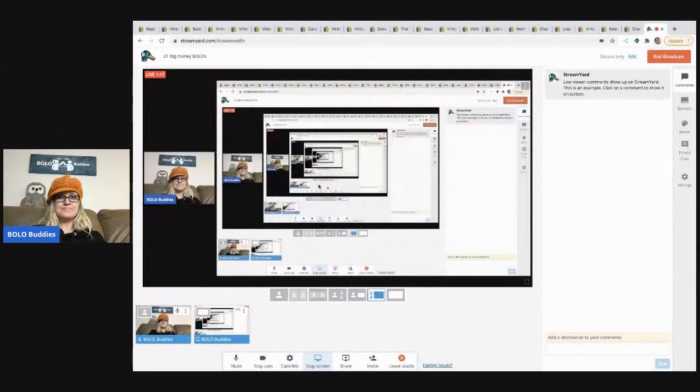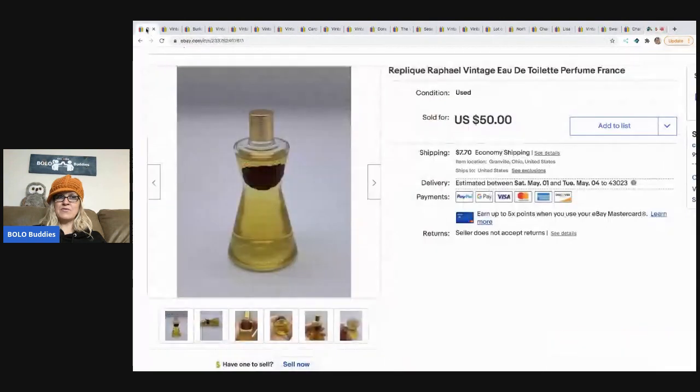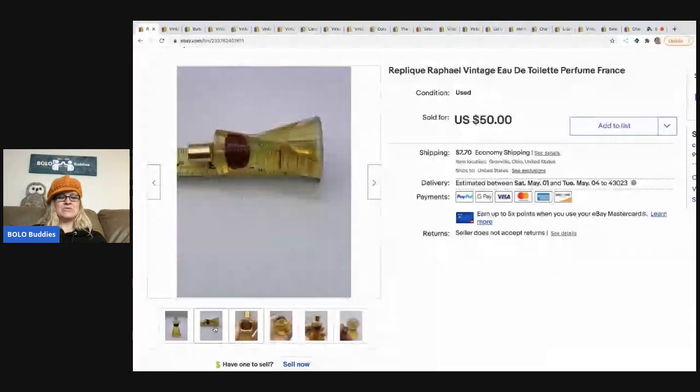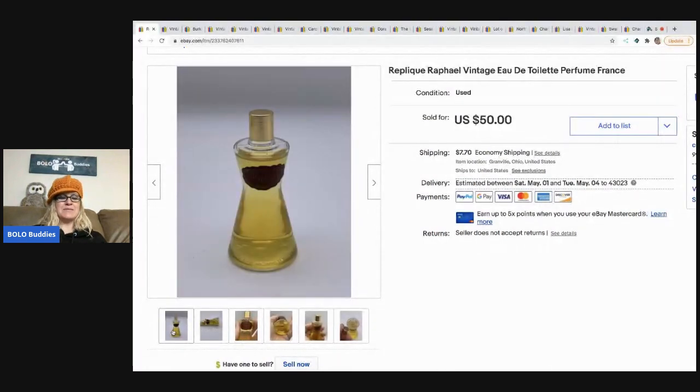All right, let's get started with some Bolo items. The first item I have to give credit to my husband for, but he gave credit to me because I told him to look for vintage perfume. And he came home with this and he's like, "You told me to look for vintage perfume. I found this today. Can you list it?" I'm like, "Yes." So I do list some things for him, but he does the majority of his stuff.